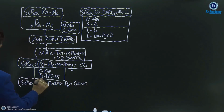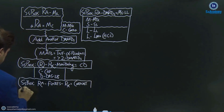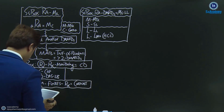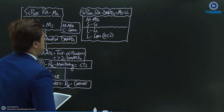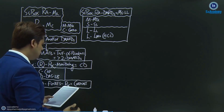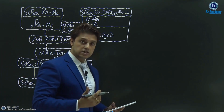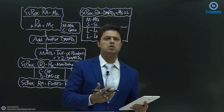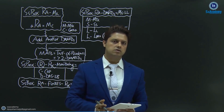So yes, my dear, this is the box that you need to learn. Corticosteroid, my dear. So yes, as I say, the DMARD, the next treatment should be the TNF alpha blockers. It is seen that tumor necrosis factor alpha plays an important role in the pathogenesis of rheumatoid arthritis.